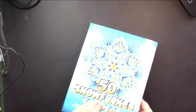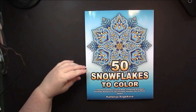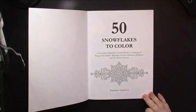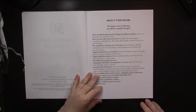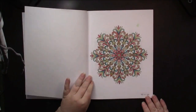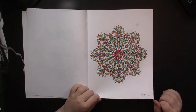And then I worked in this one a bit. This is 50 Snowflakes to Color by Camellia Angel Cova, and I was working in this one because it was my newest one, and snowflakes are winter, so I used it as a winter coloring book. Though I'm not going to only color in this in winter because it doesn't matter. Everything I've done in here was in February, so this would have been my Color Your Horde page.